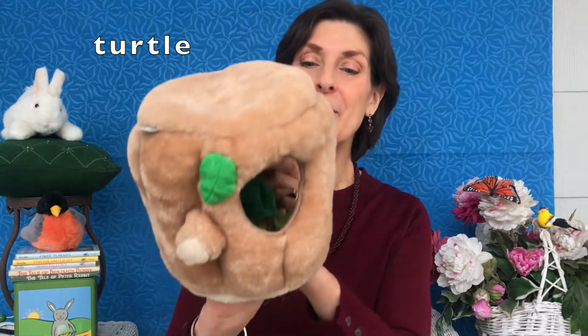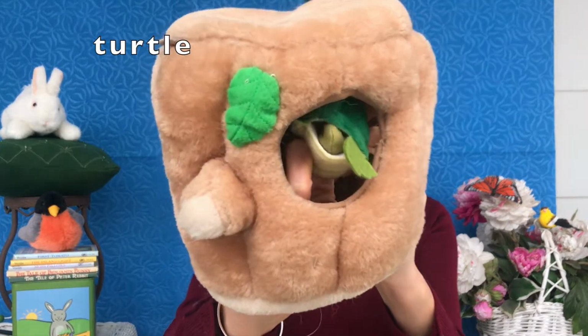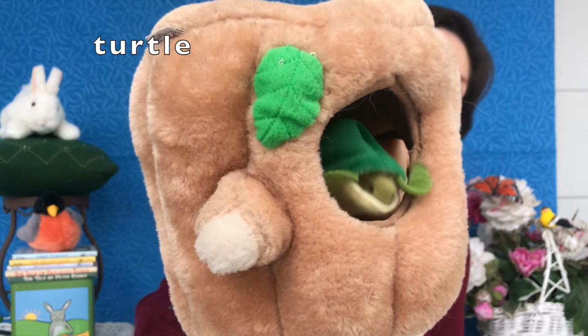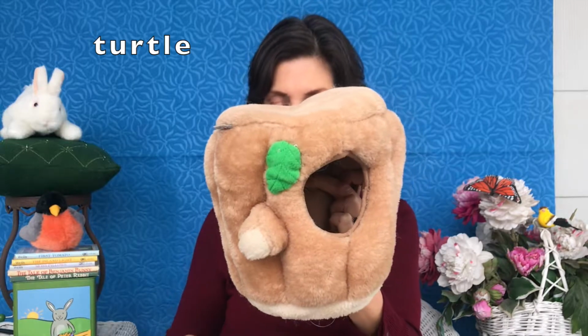This animal has a very hard shell, and that keeps it safe when it needs some protection. And they usually are near water. Are you ready to see it? Here we go. Where is Turtle? Here I am. How are you today, friend? Very well, I thank you. Run away, run away. Good job.